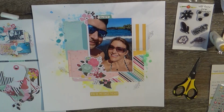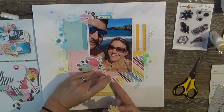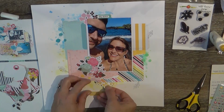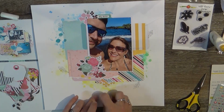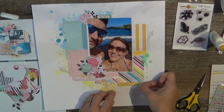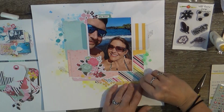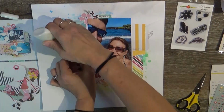So I'm just tucking and placing. I thought that I would use that one floral, and I ended up not using it, but there's plenty of other florals in this collection. I'm also going to add that label that says "You are my sweetheart," and I'm just going to continue to build my little clusters around that grid.